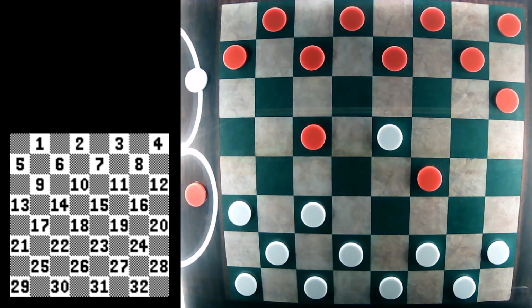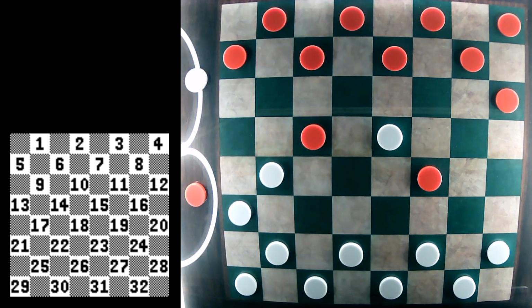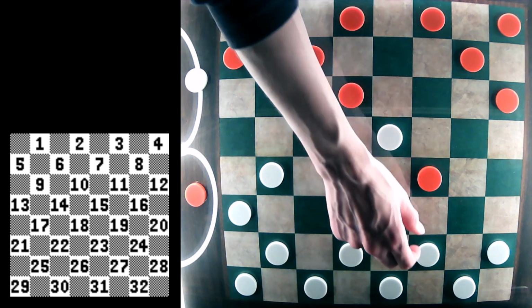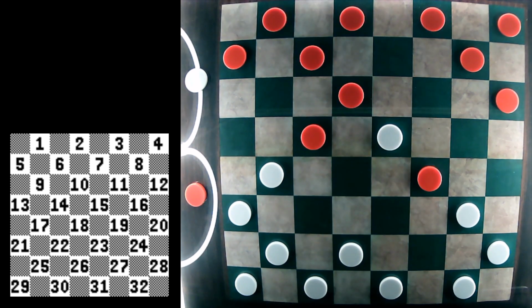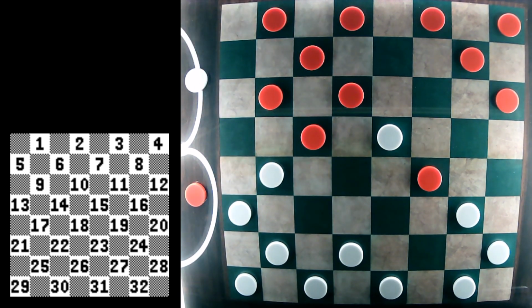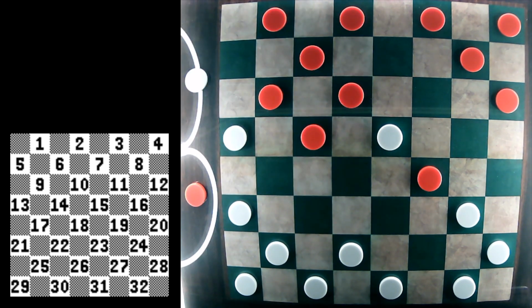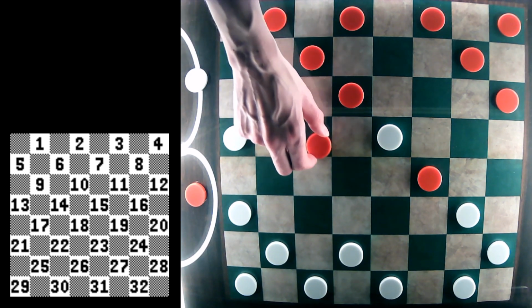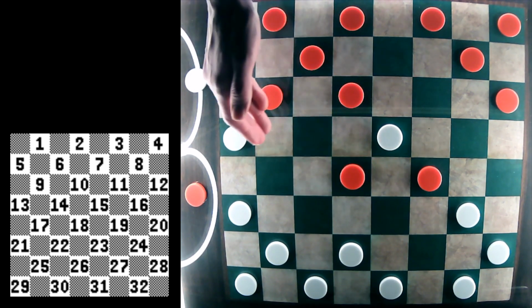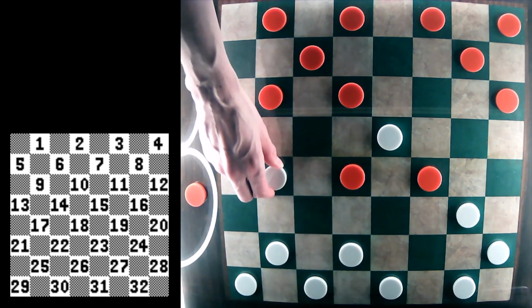But if 16-19 is played, white can play the natural 22-17. We have this 7-10 cover-up, followed by 27-24. Again, all very natural moves. Red looks to attack white's line of play here with 5-9 next, and white goes into the double corner with 17-13. Red is going to continue to play toward the center of the board, and white is going to continue to attack this line of play here with 21-17.